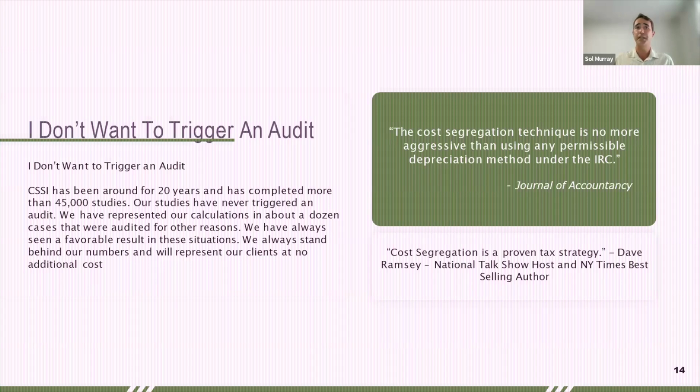And so we abide by the engineering-based studies that the IRS has always asked for. We've done over 45, 50,000 studies now, I think is our number. We've only had about 20, 22 audits in the past 20 years. We were successful in all of them. So this is a very fail-proof audit procedure. And basically, cost segregation does not trigger audits. It's not something that's going to pull attention to somebody's tax return. Once the IRS gets a report from CSSI, who has been around for 20-plus years, they see the 3115 was properly completed. They don't really have any questions. They're not going to bring our engineers into their offices in order to question them. Sometimes we'll get some emails and we'll answer those, but it's pretty much as simple as that.